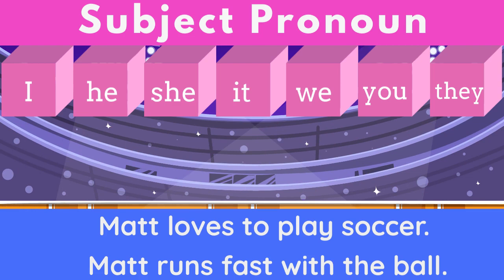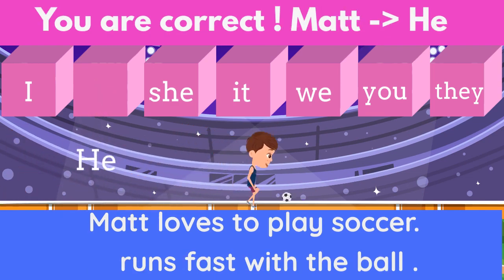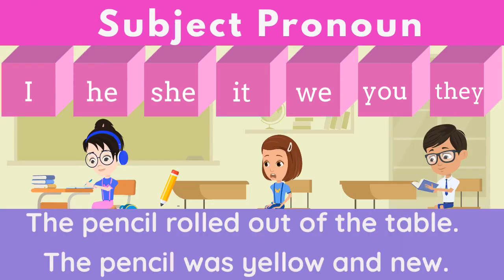Matt loves to play soccer. Matt runs fast with the ball. Did you say Matt can be replaced with he? You are correct. Matt loves to play soccer. He runs fast with the ball.